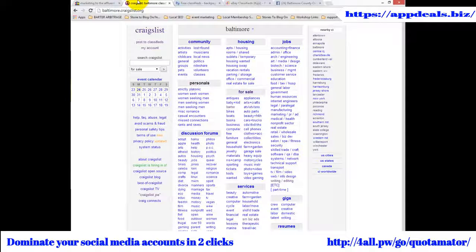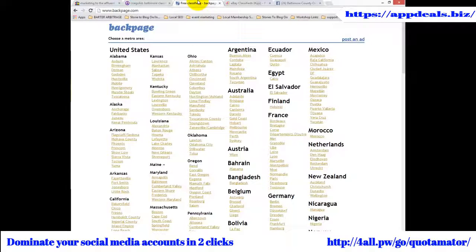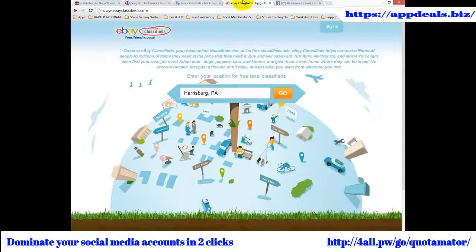Now, that being said, this is going to be time consuming. People are going to be emailing you questions. But once again, this is a process for you to get quick cash into your pocket if you have something for sale that you know people want and that is in demand. Now, you can do pretty much the same thing on some of the other sites like Backpage, very similar to Craigslist, although not nearly as popular. You can also use eBay Classifieds. Okay, once again, not nearly as popular as Craigslist, but there are things that you can actually sell on this site.